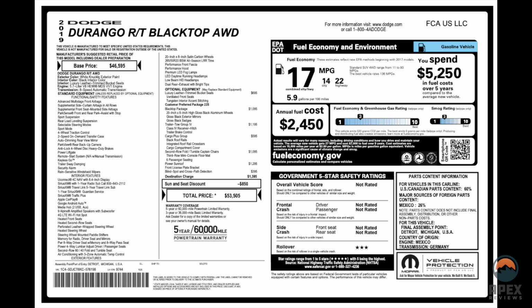All right, guys, now let's take a look at the all-important window sticker on this 2019 RT Blacktop all-wheel drive. The base price rang in at $46,595. It is in a white knuckle exterior paint, black interior with a 5.7 liter V8. And you can see it's got the 8-speed automatic transmission there. You don't have any other options, so that's what you're going to get. There were also about $7,000 in options. You have the luxury leather seats in this particular Durango. You have the blacktop package, trailer tow group, cargo group, second row tumble seats, power sunroof, and blind spot and cross path detection. FCA did offer a sun and seat discount of $850 for a total price of $53,505.